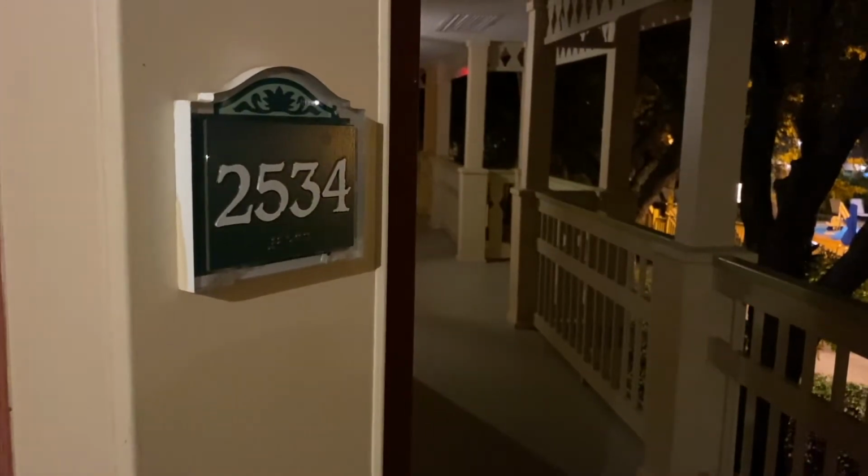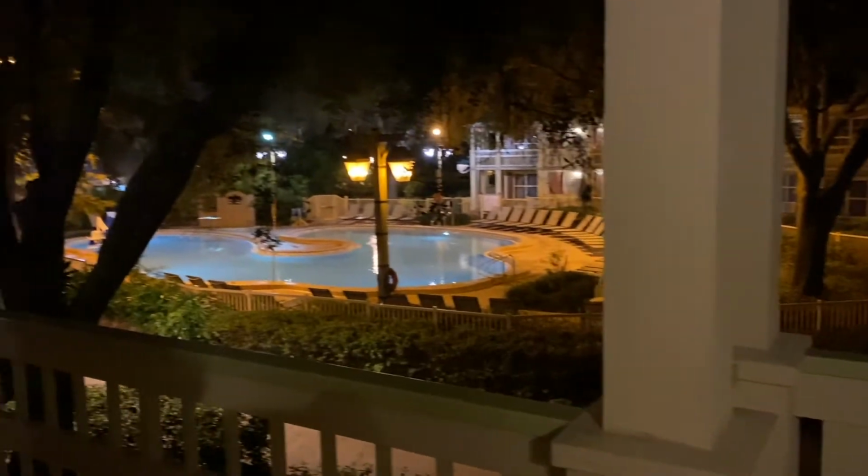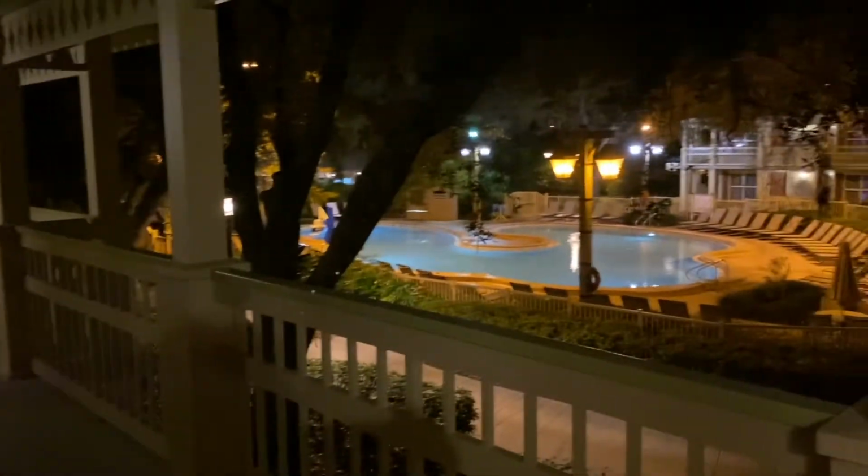First off, like I said, I'm in room 2534, and it's a pool view, so this is a beautiful view. We did just get in. It's later at night, but I wanted to show you the room in its natural state, so let's head inside.